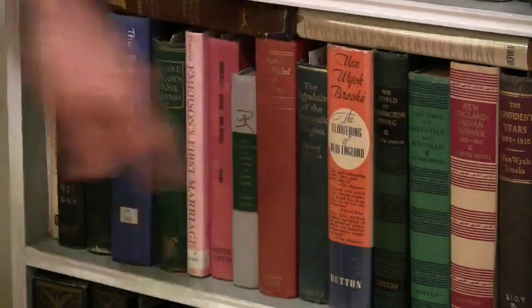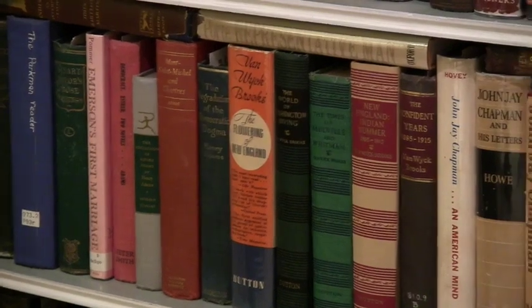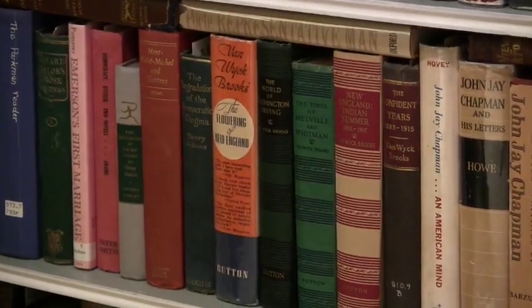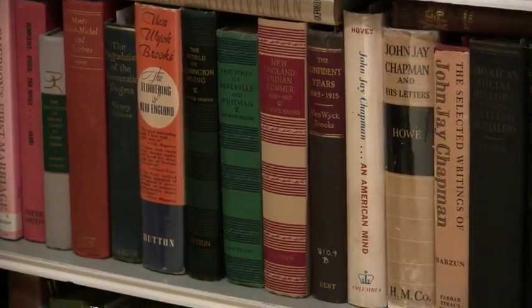This is a 5-volume history that Van Wyck Brooks wrote of American literature, and it's written in a wonderfully narrative style. It's very compelling and very charming, actually. One of my favorite series of books are these here. Some more assorted things. John J. Chapman was an American literary critic and thinker who I'm fond of.